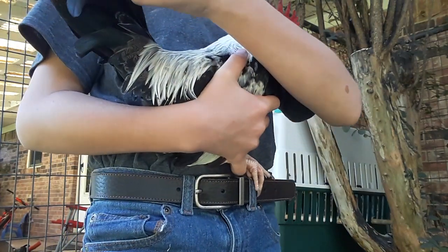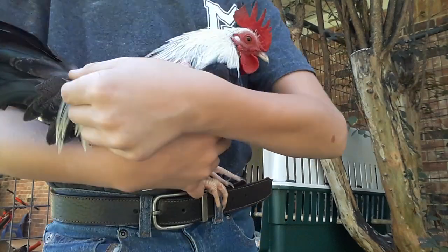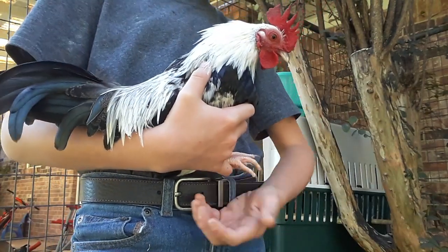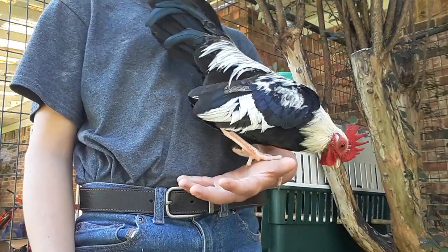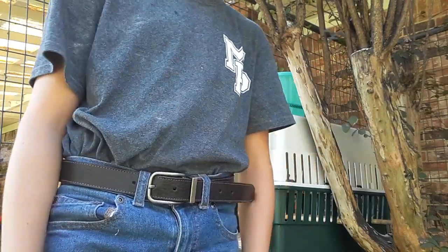I love these feathers on his tail. It's so pretty. These ones are really cool shaded. Wanna go? Yep, he wants to go.